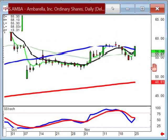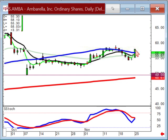AMBA. There's your little best friend breakout. What are we looking for? If it breaks out through this area, got probably a lot of running room to the upside because of this signal right here.